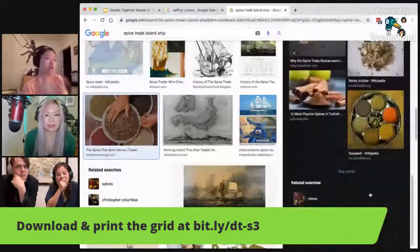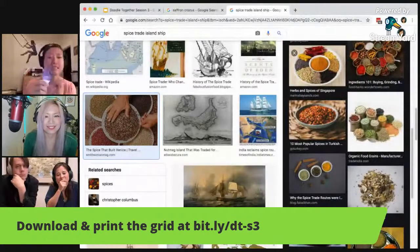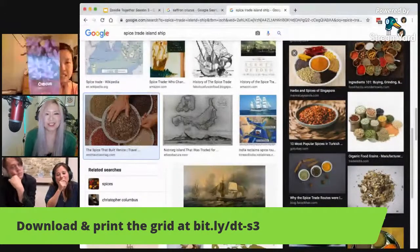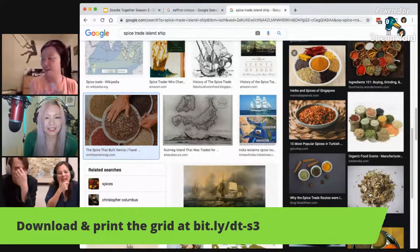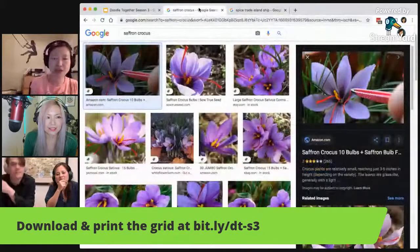Should I go for this or the saffron? Both are good ideas. That's hard. I kind of like the saffron. Yeah, I think so too. Especially now I see these tweezers. It looks very nice.